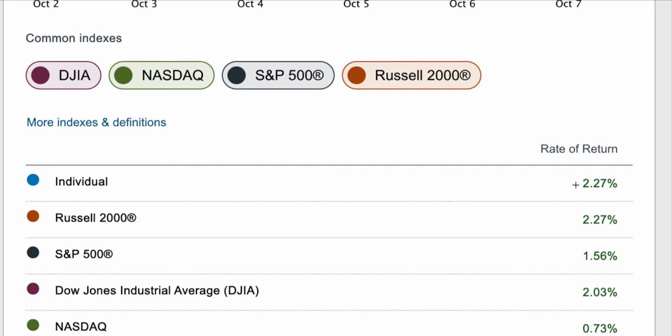So little wins like this are important. You always want to celebrate little wins, especially after you had a bad few weeks of investing.